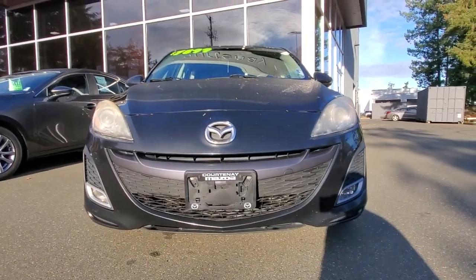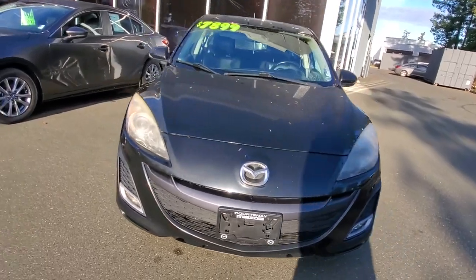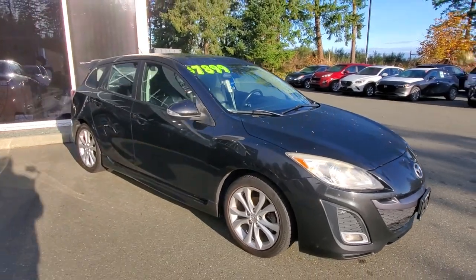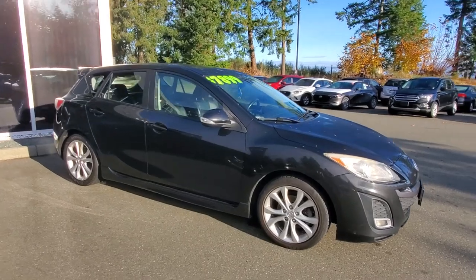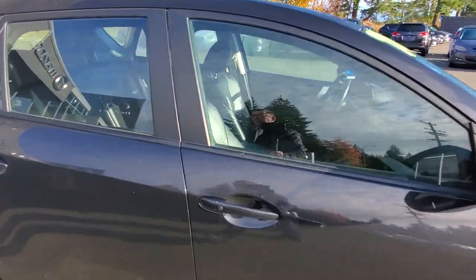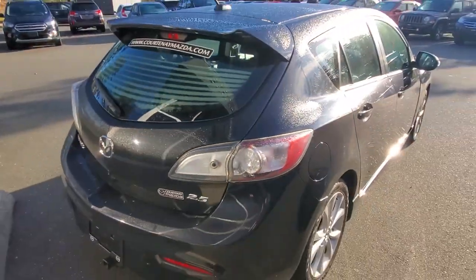Underneath the hood is a 2.5 liter fuel efficient four cylinder engine. And it's mated up to a manual transmission. You can have a lot of fun shifting through the gears on here. I love the feel of that manual transmission on this vehicle. It is excellent. Passenger side is also in really, really nice condition. Check it out. Beautiful day down here at Courtenay Mazda.